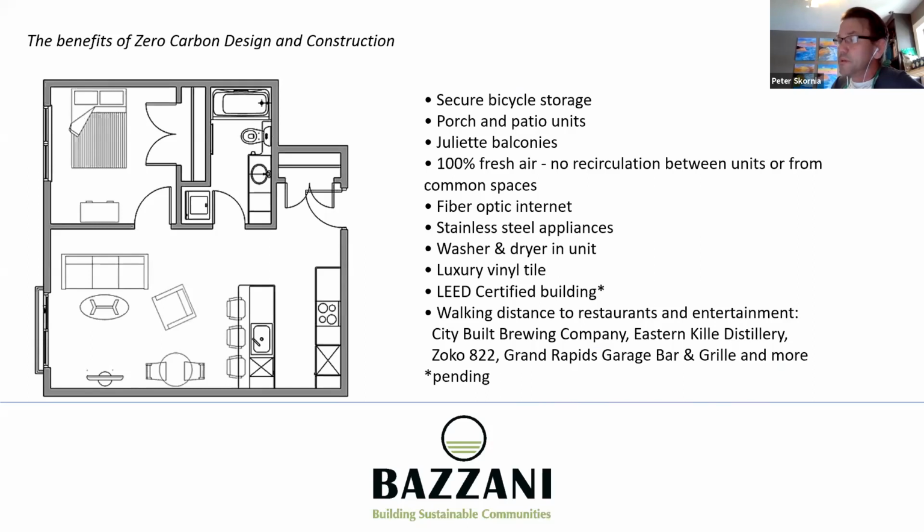With that, we'll brag a little bit about the project itself. They're all one bedrooms. This is a typical layout. They're about 600 square feet each. Again, not tiny, but we think it's right sized. It's perfect for one or two people. And these are some of the features in the building.